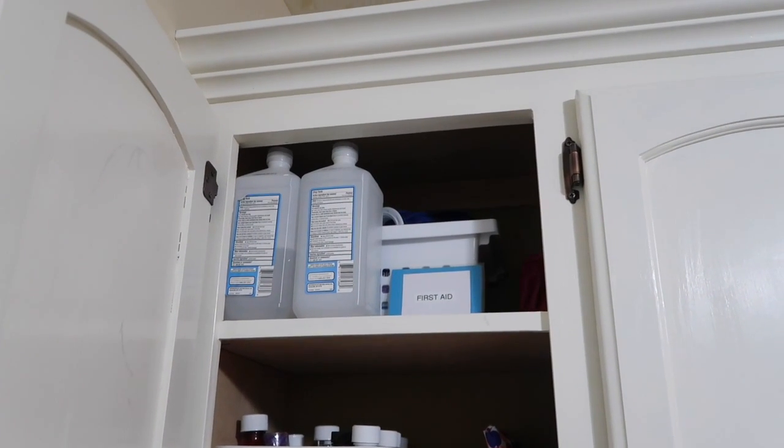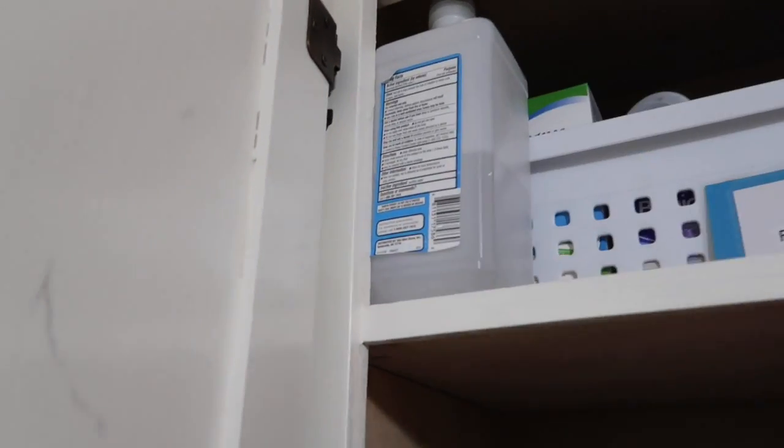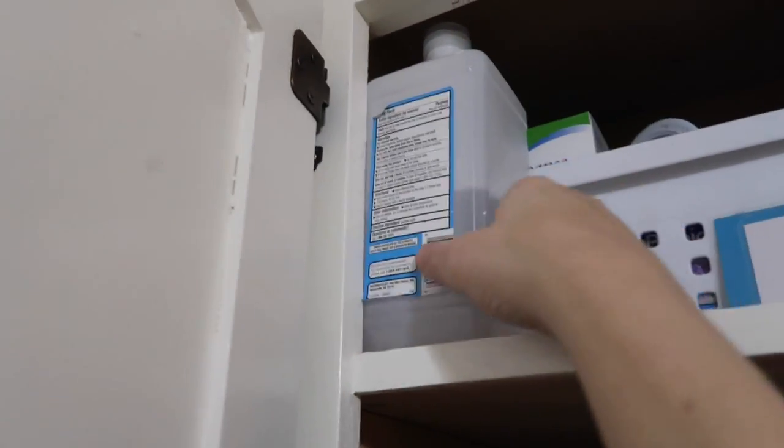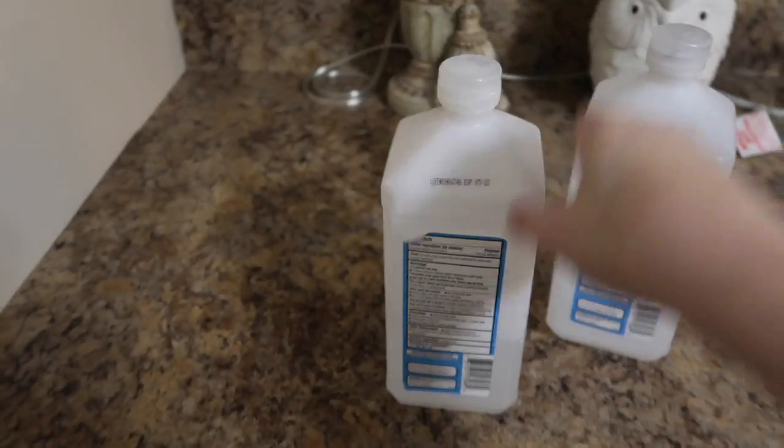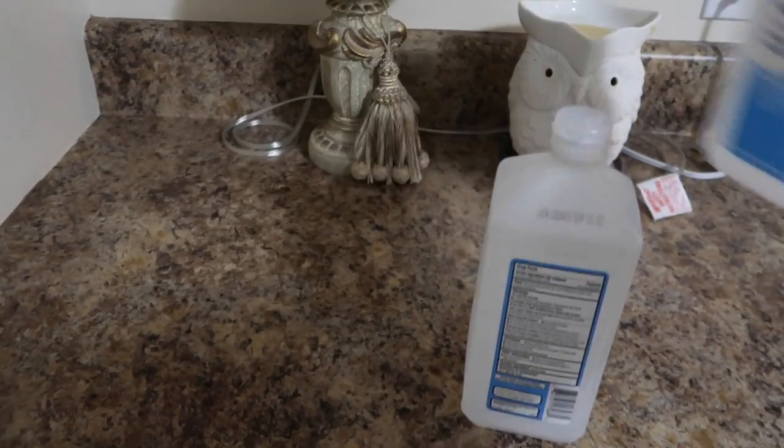Then last but not least is the top shelf. So the first thing you see there, one of these needs to go in my cleaning section because this is what I use to clean my mirrors, and that bottle needs to be refilled, which is why there's two in here. One of these is supposed to go in my cleaning bottle. I'm gonna set that to the side.